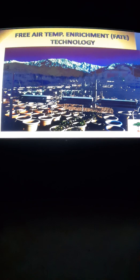This is the free temperature enrichment at IHBT Palampur. You can see this is at Palampur. You can see the Himalayan range. You can say this is full of ice, and this is a beautiful location where they have set up the research station.